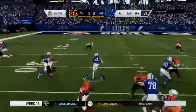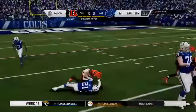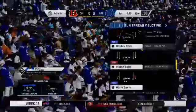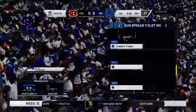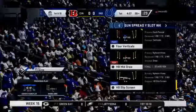Now it's Hines. And he's taken down inside the 30. That's good for an Indianapolis first down on a gain of 10. And that's a run that'll energize an offensive line. They'll take that one all day long. Fundamental breakdown by the defense. You've got to be able to make plays on the edge.